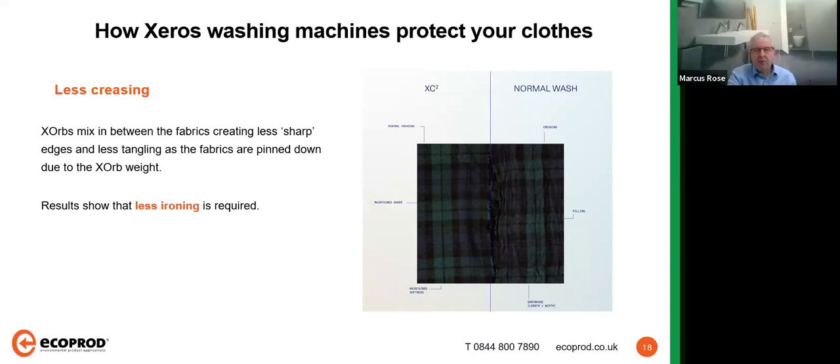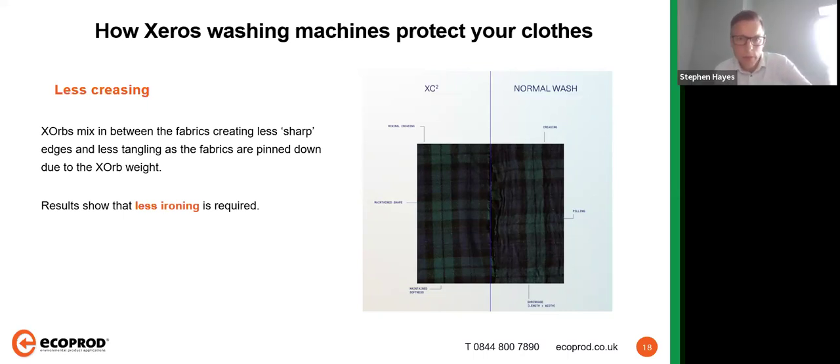Just on that point, Stephen, have you got any case study numbers on that less ironing as a percentage? Have you done any analysis on that or not? We've got some data on it, yes. We've got data on all of the tests that we run, so we can surface that if anybody would like to see that detail.